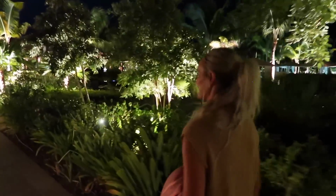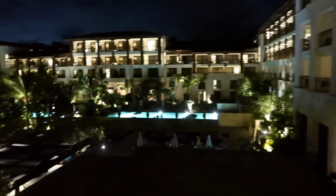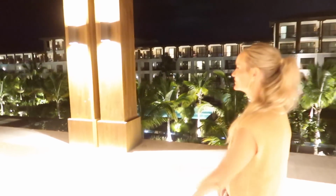We'll show you guys the pool here in a little bit. We gotta make our dinner reservations though. Okay, we just got up to where the reservations are at. Dinner is on the second floor. It's a little tricky to find, but we found it. Guys, this thing is huge.